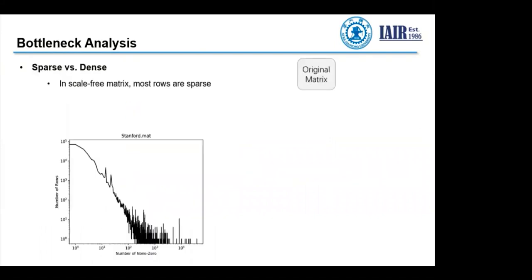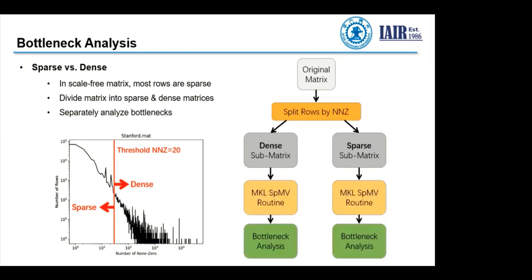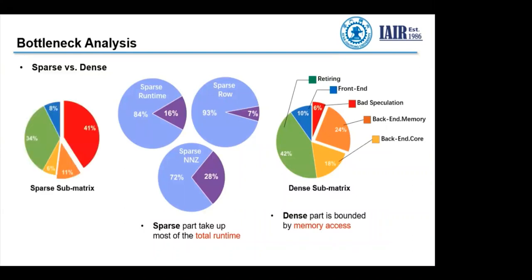From the above analysis, we can see that sparse and dense matrices may be bounded by different kinds of performance bounds. To verify this assumption, we divide the matrix into sparse and dense submatrices according to the number of non-zeros of each row. And for each submatrix, we run the SpMV routine and run the bottleneck analysis separately. As we can see in this comparison, the sparse submatrix takes up most of the total runtime. For the dense submatrix, its major bottleneck is the memory access. For the sparse submatrix, it is bounded by both the memory access and the speculation.